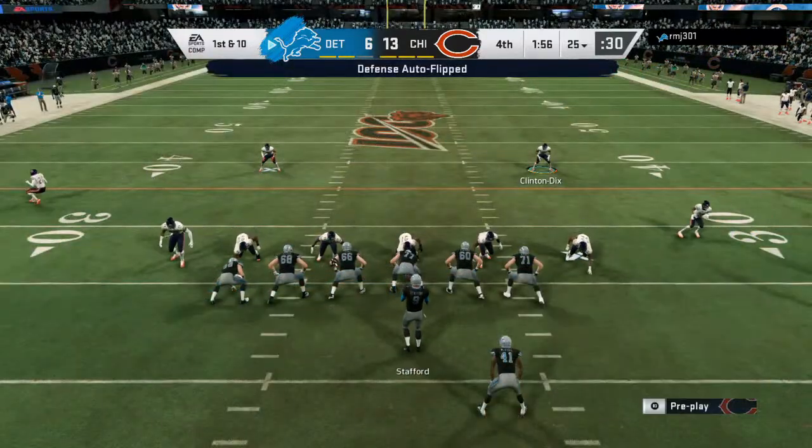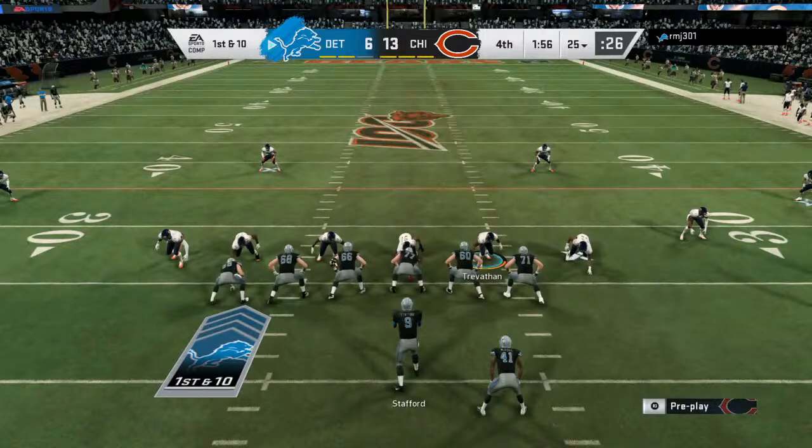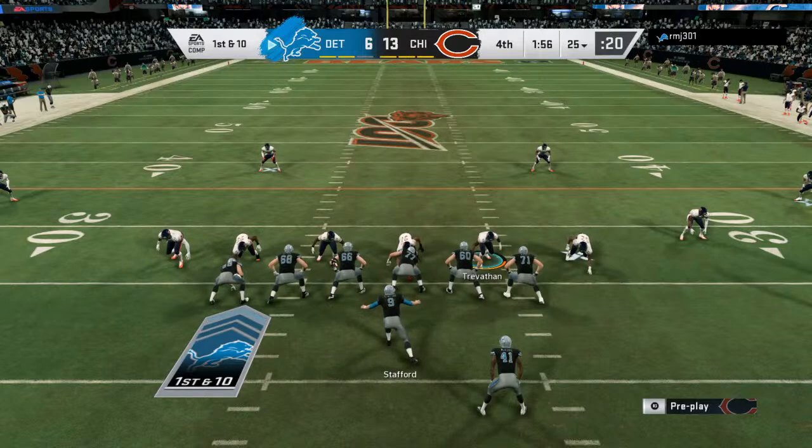The Lions offense ready to kick off their next drive. And on that last drive, went for it on 4th, turned it over. But good job by their defense, though. They held them to 3, but this offense, they've got to be a little bit better, a little bit more careful here.